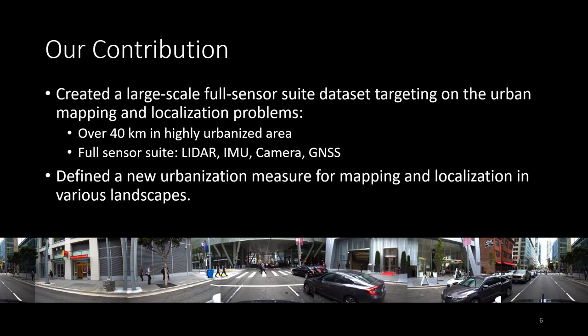To provide some valuable resources for the mapping and the localization community, we have created this large-scale full sensor suite dataset targeting the urban mapping and localization problems. We have collected over 40 kilometers in highly urbanized areas such as Hong Kong and San Francisco. We also carried a full sensor suite, including LiDAR, IMU, cameras, and GNSS. We also defined a new urbanization measure for mapping and localization in various landscapes.